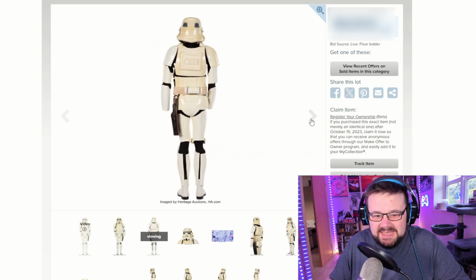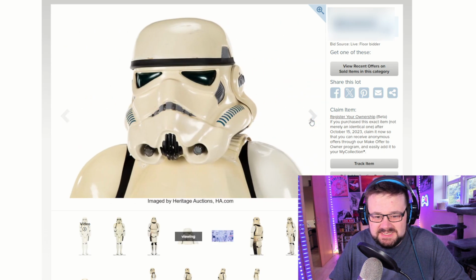But you can see here, it is a bit odd how all of the different panels are different colours. Clearly, they've been stored in different places. But that is one of the original helmets. And I guess up close in HD, you can see just how rough the paintwork actually is.